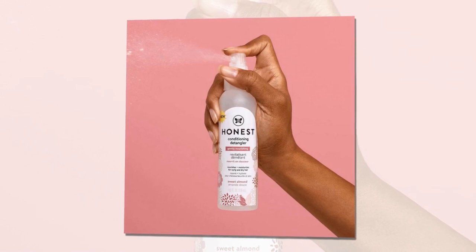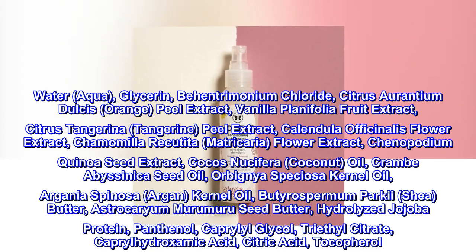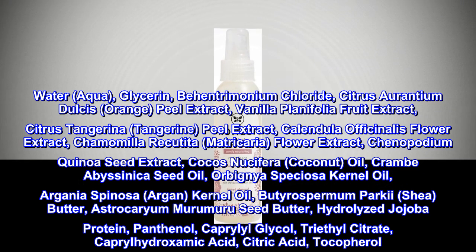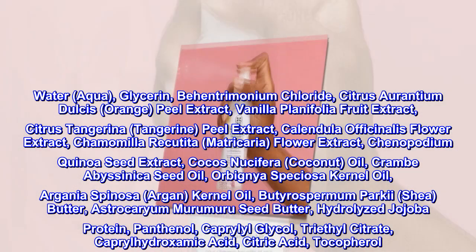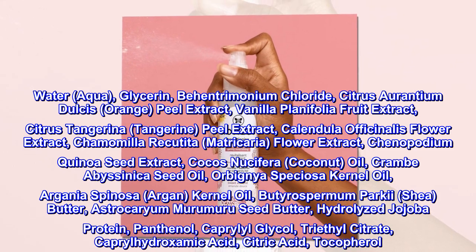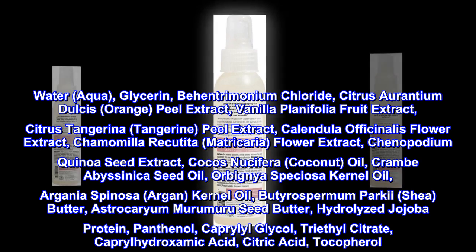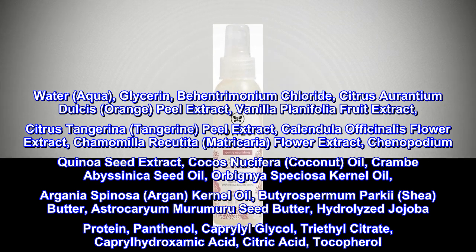Ingredients: water, aqua, glycerin, behentrimonium chloride, citrus aurantium dulcis (orange) peel extract, vanilla planifolia fruit extract, citrus tangerina (tangerine) peel extract, calendula officinalis flower extract, chamomilla recutita (matricaria) flower extract, chenopodium quinoa seed extract, cocos nucifera (coconut) oil, crambe abyssinica seed oil, orbignya speciosa kernel oil, argania spinosa (argan) kernel oil, butyrospermum parkii (shea) butter, astrocaryum murumuru seed butter, hydrolyzed jojoba protein, panthenol, caprylyl glycol, triethyl citrate, caprylhydroxamic acid, citric acid, tocopherol.